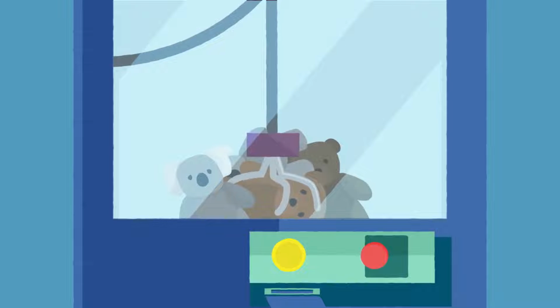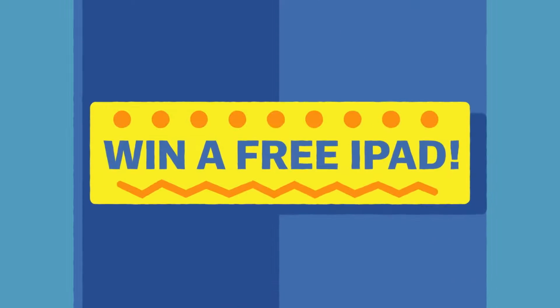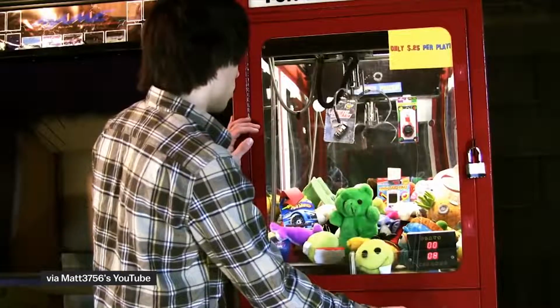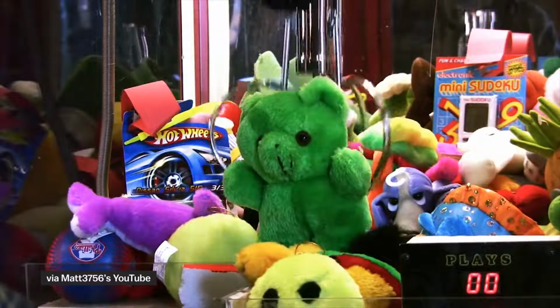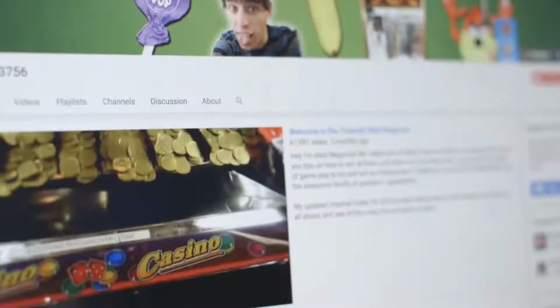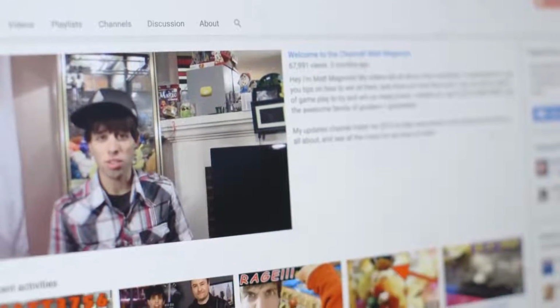That's a reason that you might see fewer of the win a free iPad claw machines or free iPhone claw machines around and more of just old-fashioned stuffed animals. It's great if players know what they're up against, especially since sites like YouTube have enabled claw machine enthusiasts to broadcast their victories, like this guy.